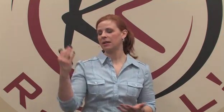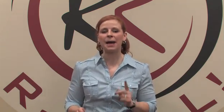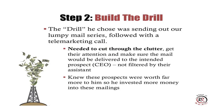See, a lot of people make a mistake with direct mail and they send out a postcard. Well, a postcard is an obvious advertisement, and the admin at the front desk can look at it, see it's junk mail, and throw it away, and the prospect CEO never sees it. So he knew he had to get past that gatekeeper, and he knew he had to get it open and read. So he also realized that these prospects were going to be worth far more to him, so he invested more money into the mailings.